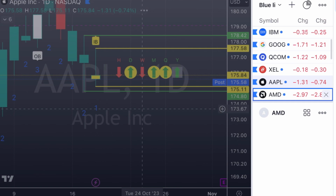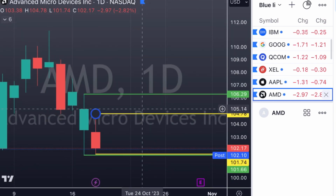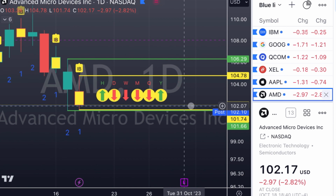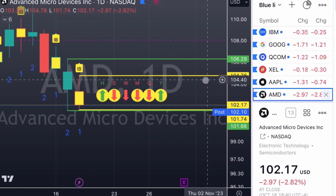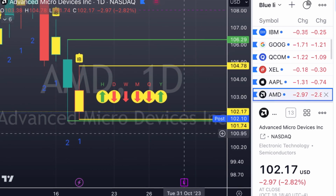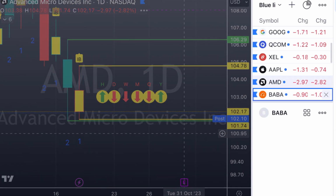On to AMD. AMD, there's our inside bar again on AMD. We look for calls at 104.78, puts at 101.74. If you're wondering where I'm getting those numbers from, if you follow that yellow line across, there's your 104.78. There's your 101.74. From AMD, we are heading over to Alibaba. Let's get Alibaba up on here.